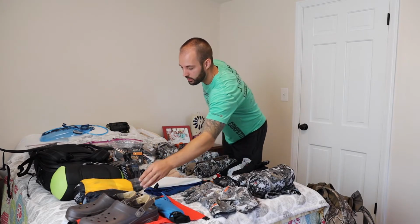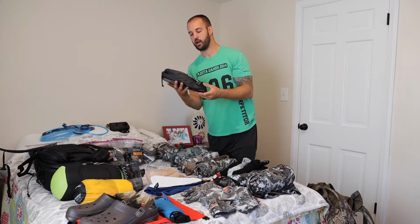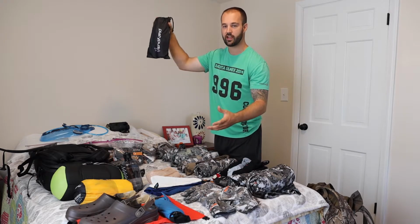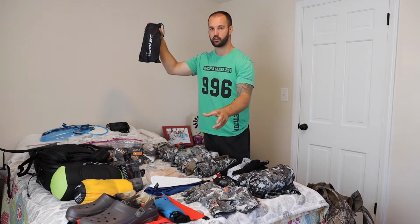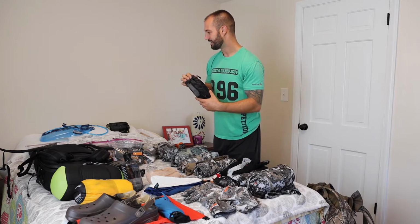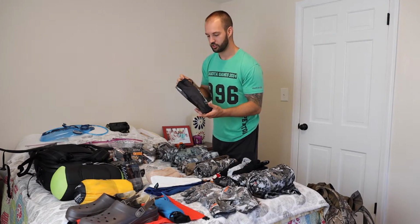Now, for cleaning water, I did go with the Platypus. The Gravity Works, I believe it's called. You hang 2 bags, one with dirty water, and it filters into the clean water. It's fairly quick, and this new one, I want to say is 6 liters, which is really neat.